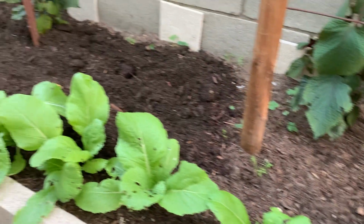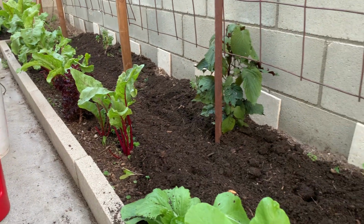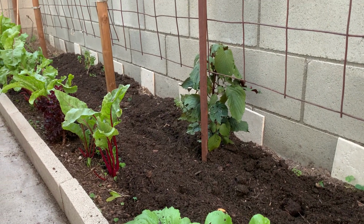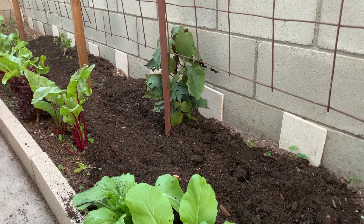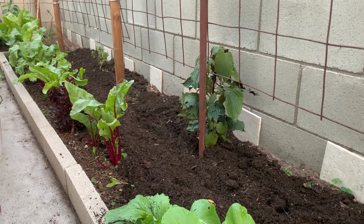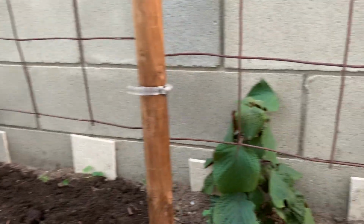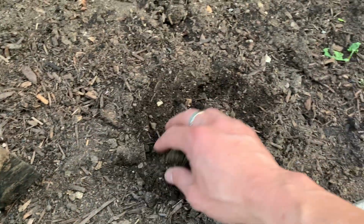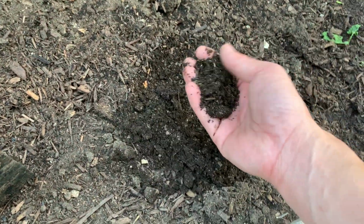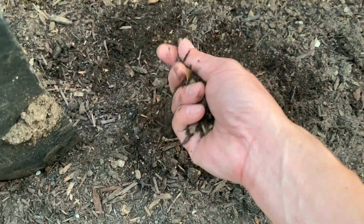So as you can see here, all the plants are growing nicely because of the warm temperature. Having said that, the soil is definitely very dry. I amended the soil pretty well at the beginning of the season, so the soil was able to withstand some of the heat and keep some of the moisture, even though it's kind of dry. On top here, there's a lot of compost you can see.